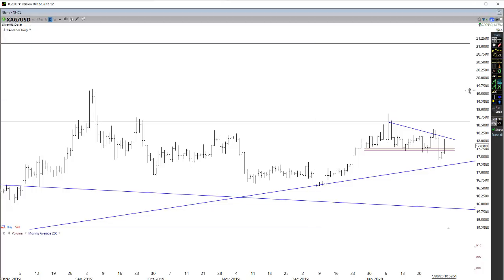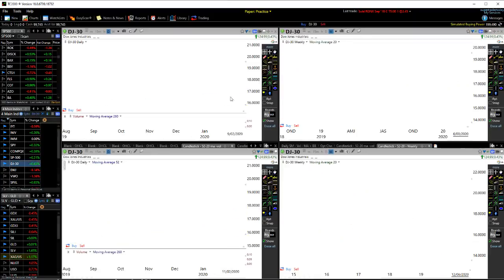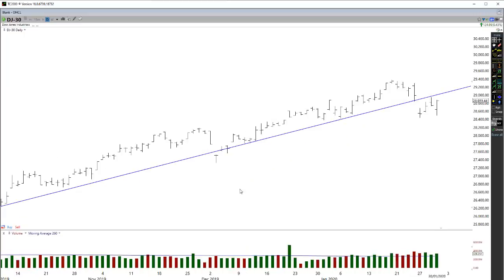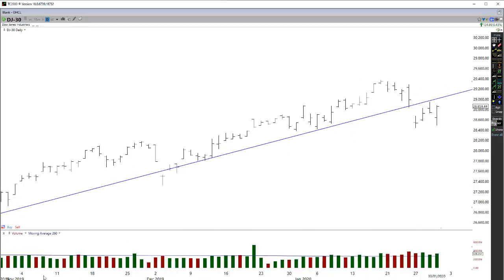Really interesting stuff, what's happening right now. Now, if I go and have a look at, say, the Dow Jones, this is something interesting, guys, that I've been talking about. Let me bring up the last couple of months through here. Let's go to the last 3 months. We can see in the last 3 months that we've had a very nice rise, but we've actually broken below this level through here.